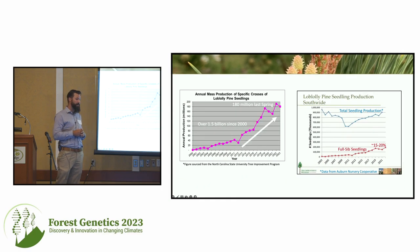You guys remember how many seedlings I said are produced a year? 1 billion, and 18% of them are done as controlled crosses. That's pretty influential. And look at the trend here. In about 2012, the production of these controlled crosses has skyrocketed in the Southeast. And a function of that is the genetic value that they bring to the table, not just in growth, but in disease resistance, in insect resistance, in tree form, and stem form.